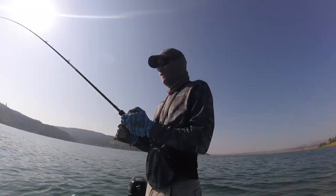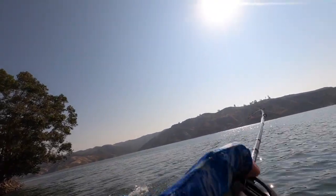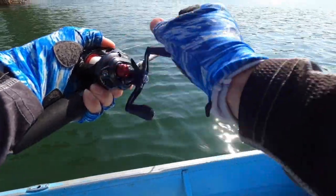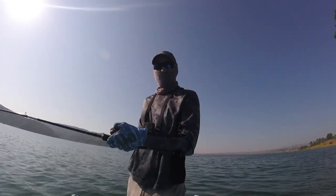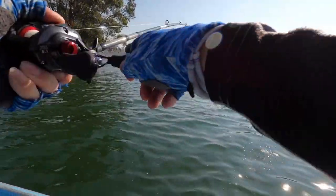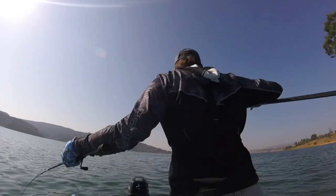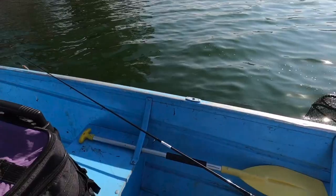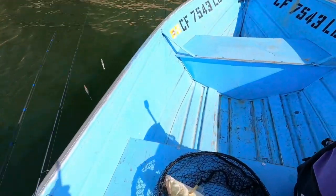Sorry, Juan. Another crankbait bass. Good one, too. Crankbait bass off this point. Oh, I gotta land him. Good fish. God, he's strong. It's a good fish on the crank. Look at this. Oh, oh boy.